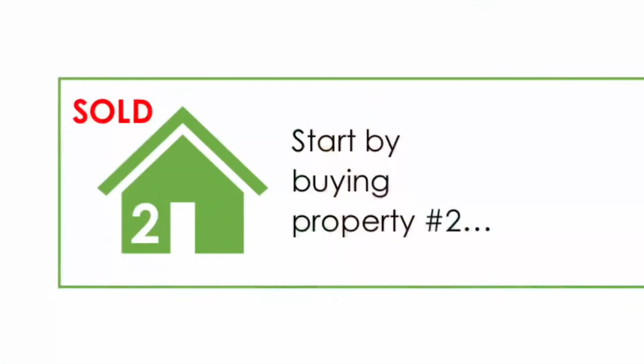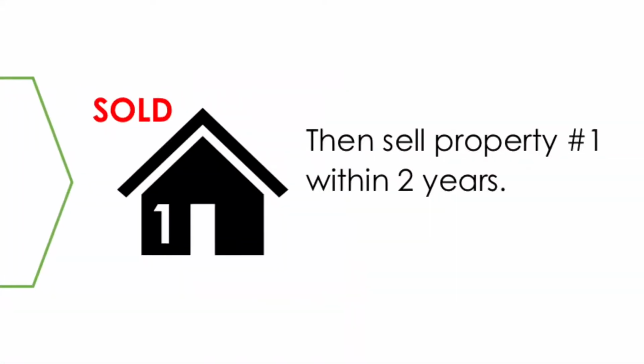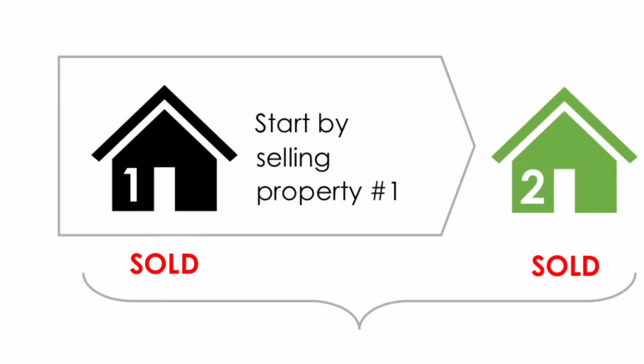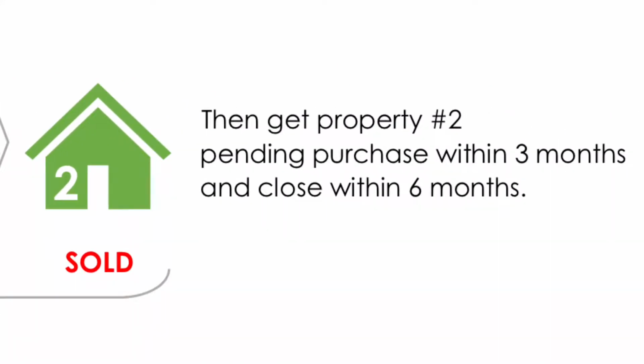So a current member can transfer their certificate to a new purchase in Moss Creek without certificate fee, provided they buy property 2 first and sell property 1 within 2 years. A member can also transfer without fee on the sale of their existing property, provided they are under contract on property 2 within 3 months and close sale 2 within 6 months of sale number 1.